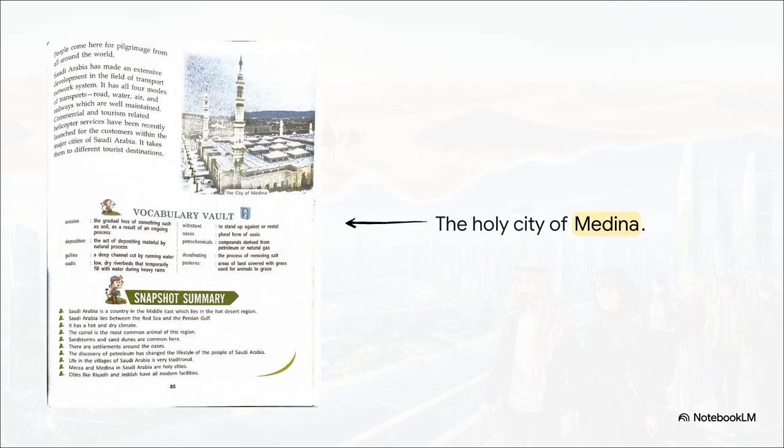And alongside these soaring commercial hubs like Riyadh and the port city of Jeddah, you have ancient, profoundly important holy cities like Medina and Mecca. These historical centers draw pilgrims from around the world and are now seamlessly connected by extensive, highly maintained modern transport networks spanning road, water, and rail.